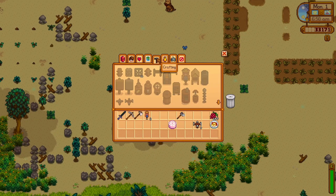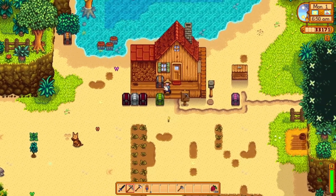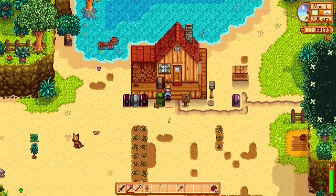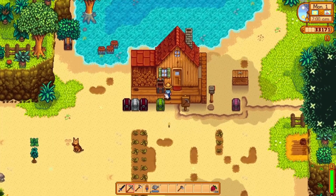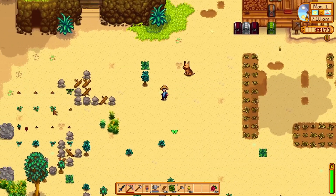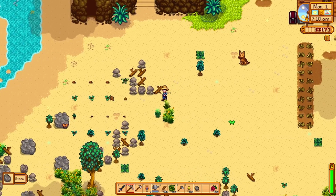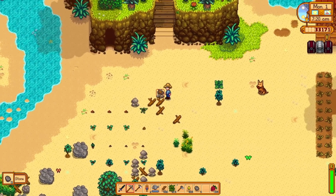I just remembered. I'm going to need a little bit more. I wonder if I've got coal here. I do not have any coal here, unfortunately. Okay, I'm going to hope that some of these rocks have a couple of pieces of coal on them. So let's quickly hack these up, because we have some time before Pierre actually opens.